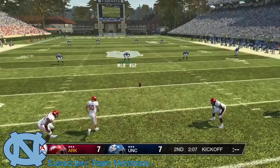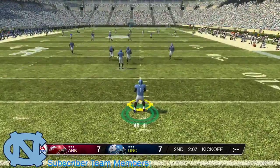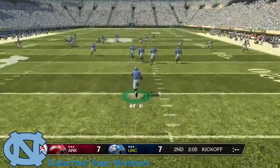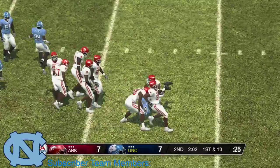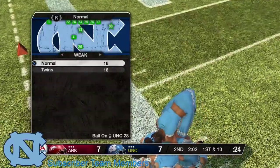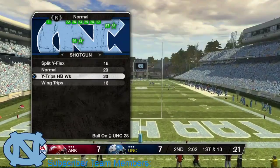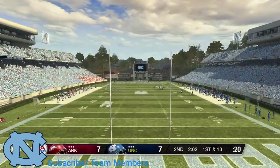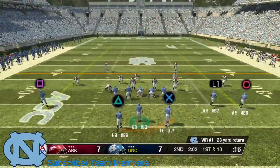Arkansas is lining up to kick this one off. Taken at the 5. Oh, he got tattooed on that one. The offense now will take the field, and they hope to have the same success they had on their last drive. And it was a really nice drive, too, Brad. The quarterback got into a nice rhythm and did a good job of picking apart the defense.